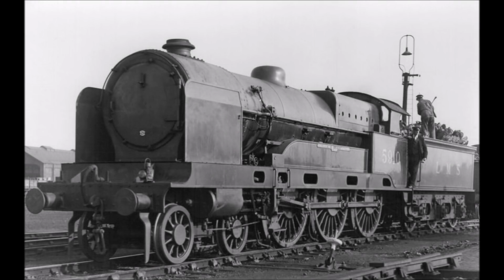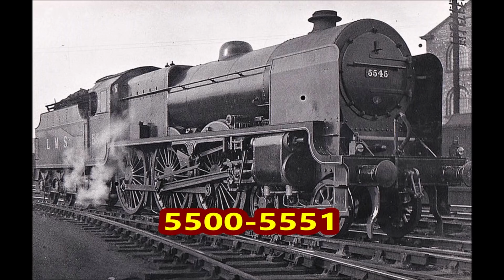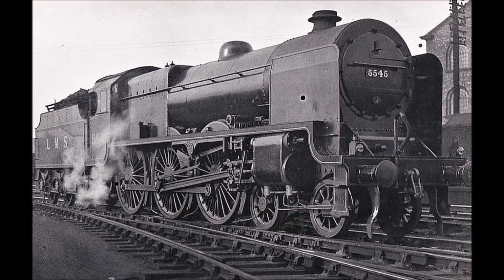Of the 50 more, the first 40 were also rebuilt from regular Claughtons, and the last 10 being built from scratch. The rebuilt locomotives initially attained their road numbers, only to be renumbered in 1934. The Patriots were numbered 5500 to 5551, and some carried names. They were used to pull express passenger trains and occasional freight trains on the LMS system, and spent the bulk of their careers in England, primarily on the West Coast Main Line.